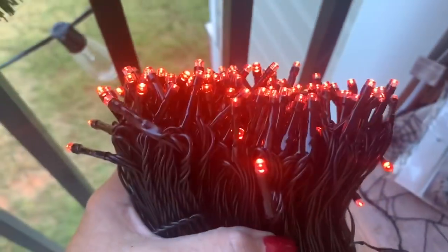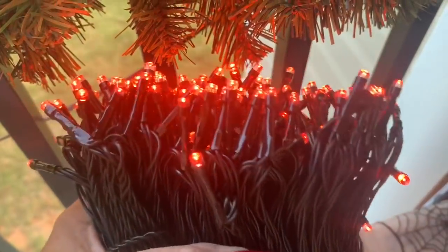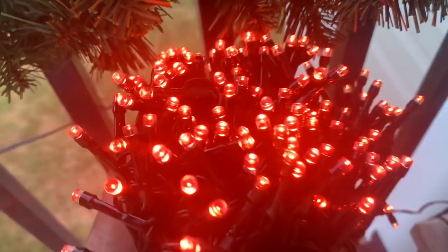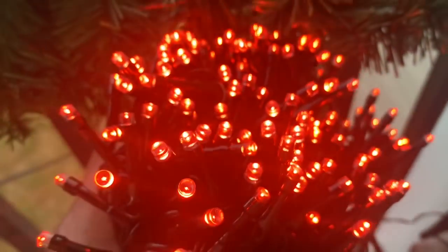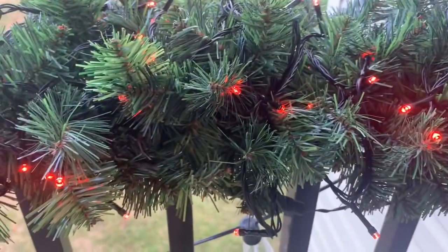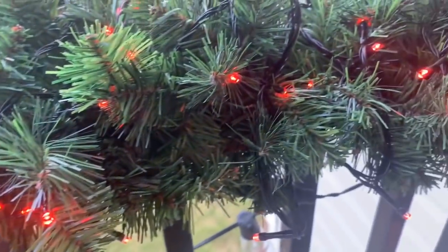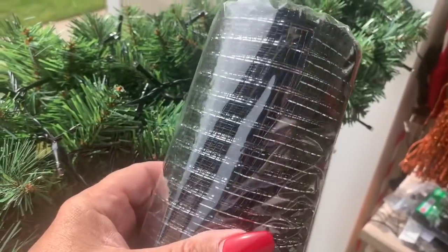Hang on. Okay, here is what they look like when they're all lit up. Wow, they're pretty bright, and they got 8 functions to them. So 300 might be too many of them, but with all the mesh and the ribbon and everything I've got on there, I really want it to show through. Okay, I got the lights all put up. I got all 3 of them added. Okay, let's get to decorating. Next up, we're going to be adding this black and silver mesh. It's the same mesh that I did on my wreath.